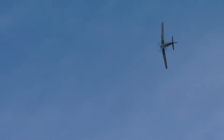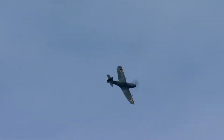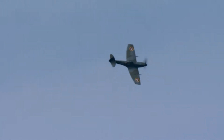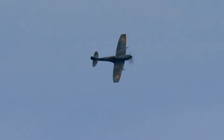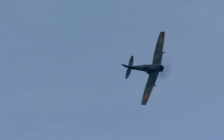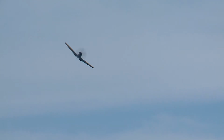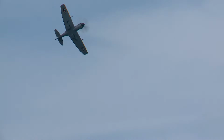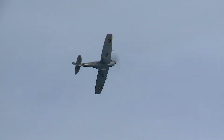The aircraft remained in production for 12 years. The prototype's maiden flight took place in March 1936. Mark I Spitfires entered RAF service in August 1938, and the last frontline operational flight of a Spitfire took place in the Far East in April 1954. So that's a 16-year service record.